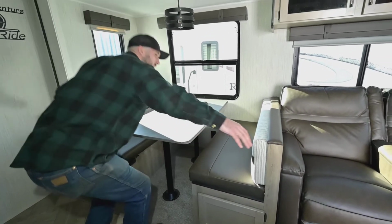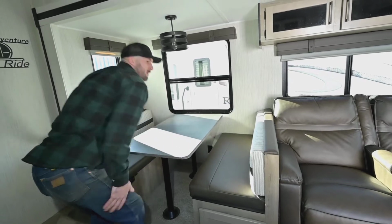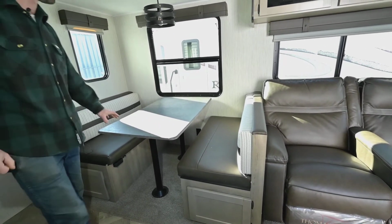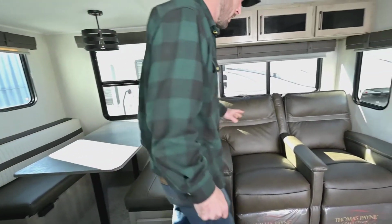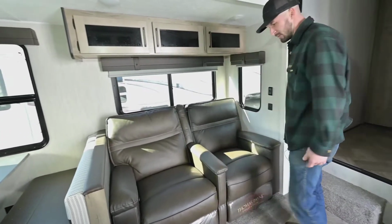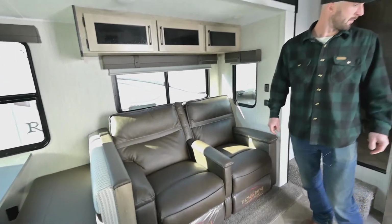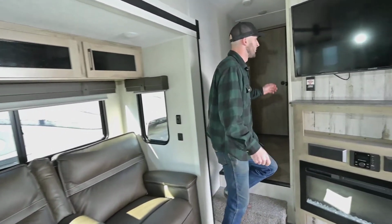My wingspan's about 6'2", to give you an idea, so right about a 6 foot length bed. Can fit 2 kids, 1 adult on there, no problem. Nice recliners, hardly been used, but they do recline all the way down. Let's go up into the bedroom, and then we'll take a look at the garage.